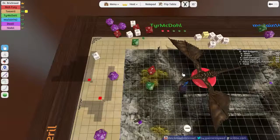36, 42, 48, 56, 58, 59, plus 8 is 67. So another 67 on top of the 64 I just dealt. And now I'm pretty sure that beats Zook's. Yeah, but he had to spend resources to hit that.